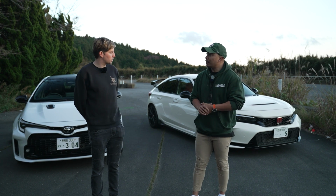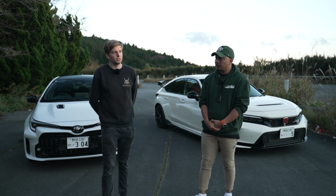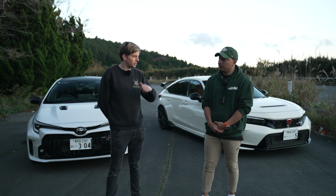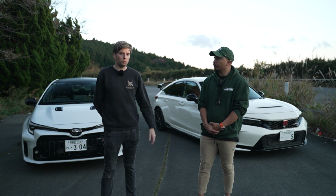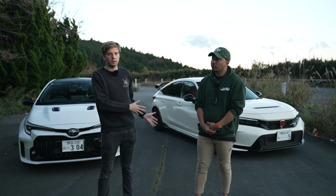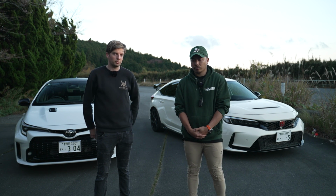Like we said, even the interior just felt a bit roomier, a bit bigger. Even away from the performance side. So yeah, I think you're right. It kind of feels like it does everything just a little bit better, especially for what we'd buy a sports car like the Type R, like the GR, for. You want the performance to be the standout feature.